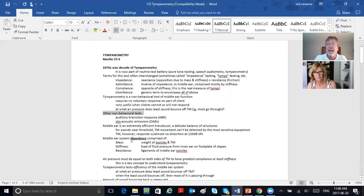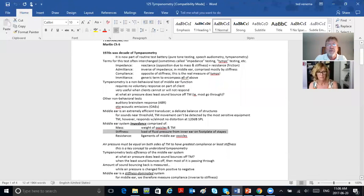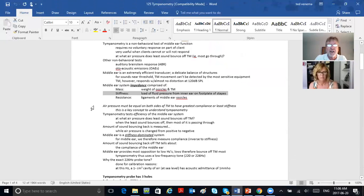Tympanometry, where I'm highlighting, is a non-behavioral test, meaning that the guy had no choice. He didn't respond voluntarily. That's the beauty of it. Middle ear, we've covered this, is mostly stiffness. Look where it says here, air pressure's got to be even on both sides of the eardrum. This is a key concept.